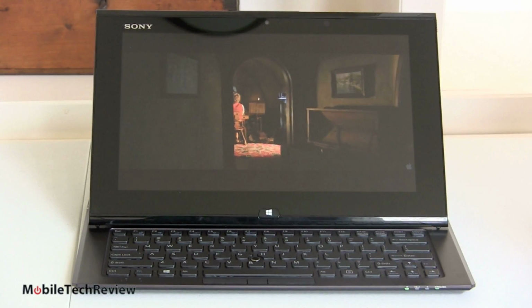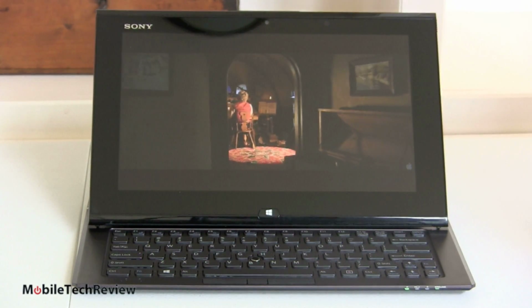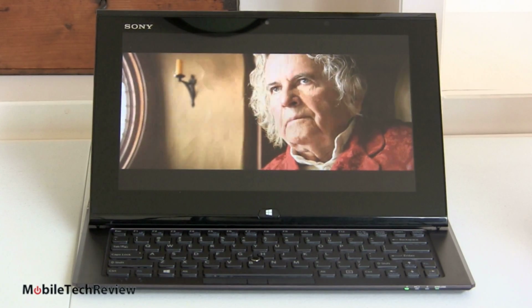So volume is at 72% right now, not bad. Certainly not going to get booming bass out of this, but perfectly adequate to actually hear it.